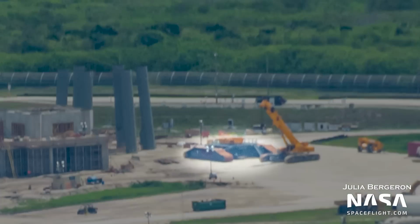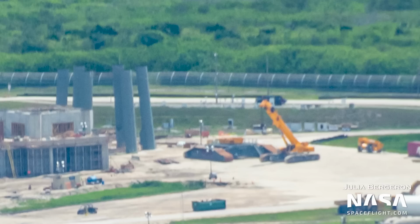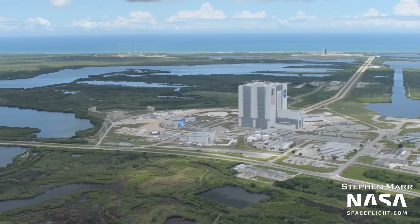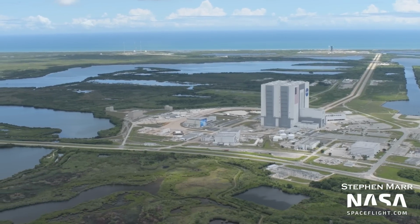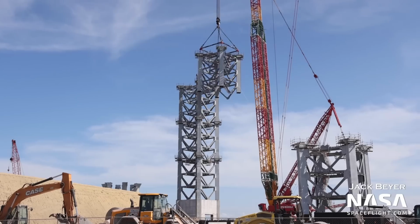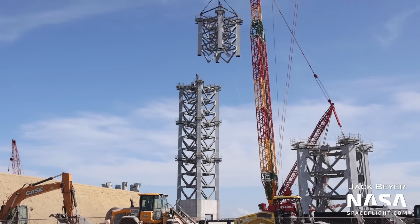This is the first time we've been able to spot the giant crane that will help build the infrastructure for launching and landing Starship rockets at 39A. In the coming weeks and months, we should be seeing more parts of this crane delivered and assembled. It remains to be seen what kind of crane will be used, but potentially it could be an LR-11350, the same type of crane we saw used for tower assembly in Starbase Boca Chica.